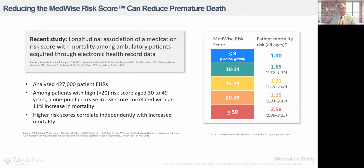So as we can see from the chart here, this is a key milestone in the validation of our clinical tool and the utility of the MedWise risk score to indicate clinical outcomes, complementing earlier publications showing correlations between higher risk scores and increased adverse drug events, emergency department visits, and hospitalizations. So a patient with a risk score of 15 to 19, which would be considered high, has a 1.81% risk of mortality. And that goes up to over 2 times if the risk score is 20 or higher.